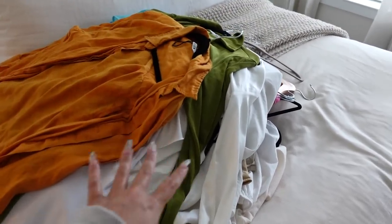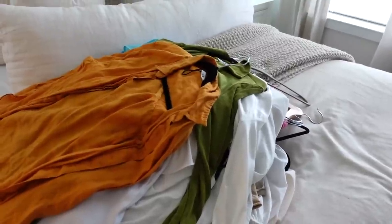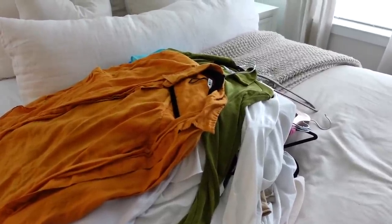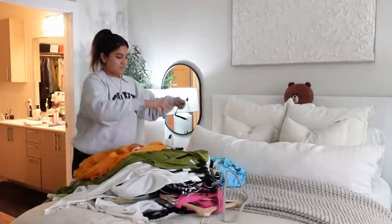My plan now is to go through all these and make two piles, one to keep and one to give away. And then I'll figure out whether I should donate or sell on Poshmark after I make those piles. So we're gonna do the summer clothes first.